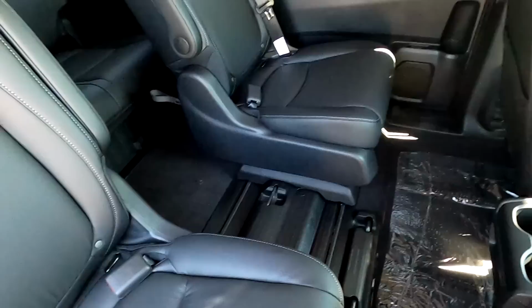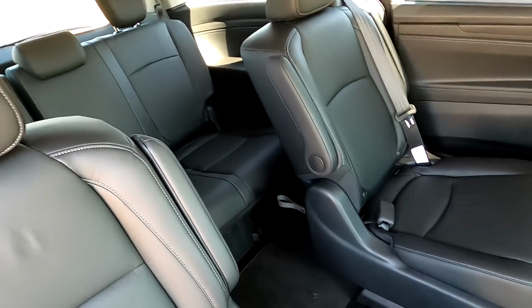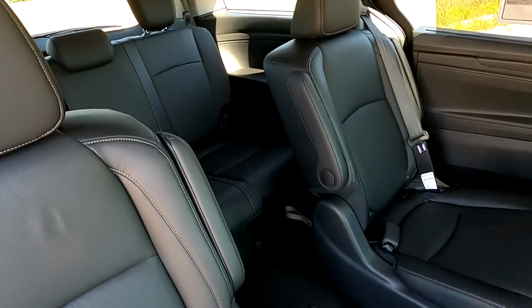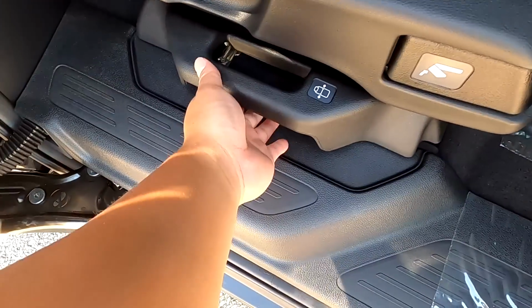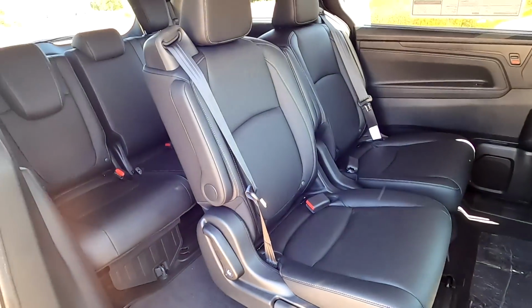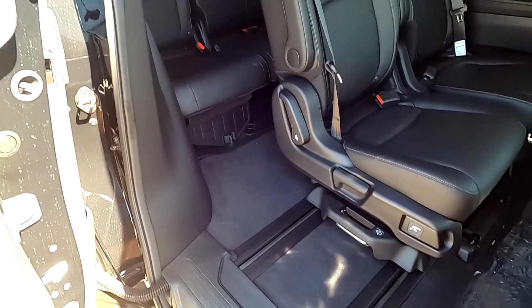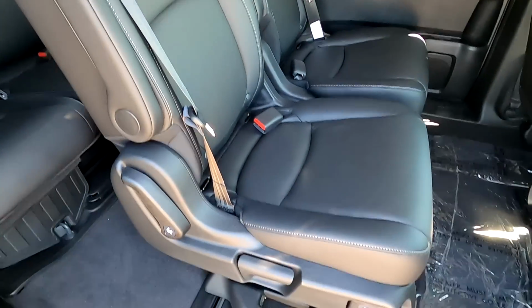For example, you can remove the middle section and you get captain chairs. You know, captain chairs is very popular these days. So you could get captain chairs, no problem, just remove the middle. And because these are magic seats, you could slide them sideways. So you can actually configure the middle two seats many different ways, and that is very, very cool.